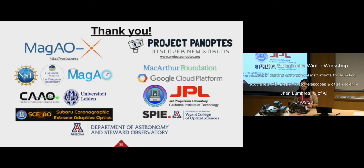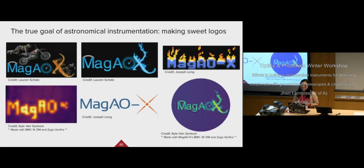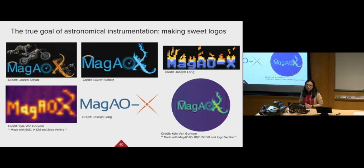And a bonus round, this is the real reason why we do instrumentation. It's because we make sweet logos. These are all logos my lab mates have made. I want to point out that the bottom left and the bottom right ones were made using a deformable mirror with a Zygo interferometer to get all these images.